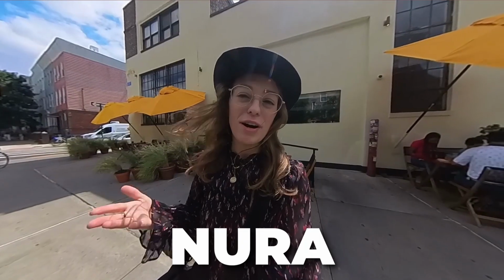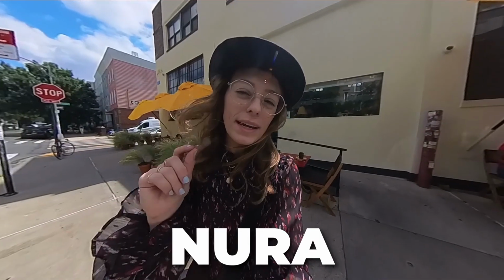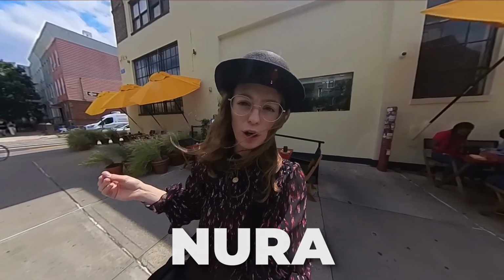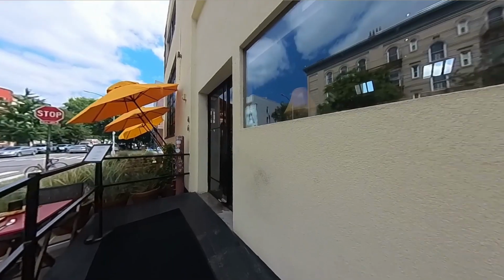Next up is Nura, which is another new American restaurant with an Indian flair. And by the way, when I say new American, I don't mean that it's a new American restaurant. I mean that it is the style new American as opposed to traditional American. I'm most excited about this restaurant because the photos online make it look like it has a beautiful atmosphere, but at the same time, we are here trying to get in and get out. So if these seats are the only ones available, I'll take it. Let's head in.